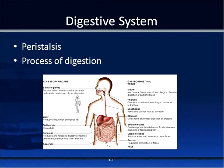It's composed of 3 sections, listed in the order in which food passes through them. It's got the duodenum, and then the jejunum, and the ileum.